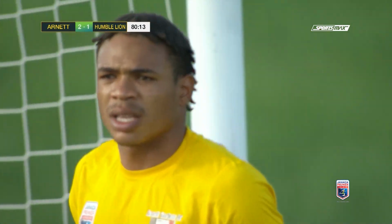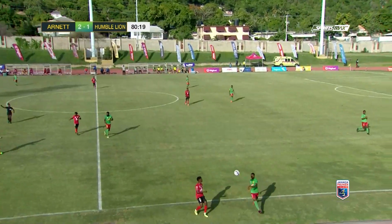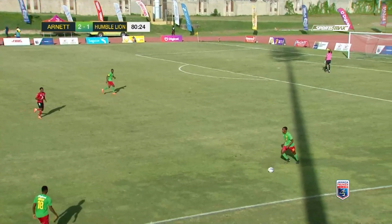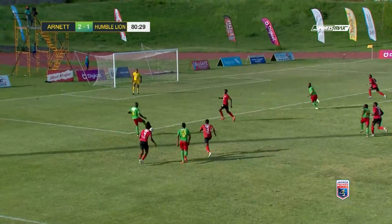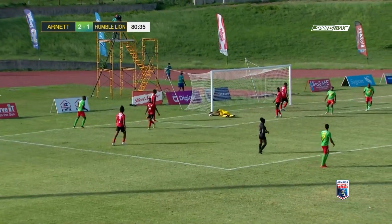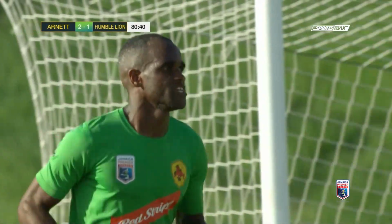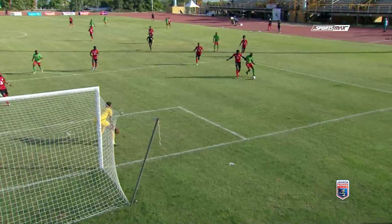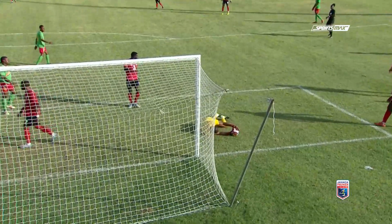Substitution there for Cumberland. So Ron Richards on in his stead. Replaced by number 45, Ron Richards. Oh, it's gone through and behind. It's Williams inside the area, heading to the byline, and at the near post, Rodriguez had to switch at the last minute as he was anticipating the square. Yeah, he was gambling a bit, Rodriguez.